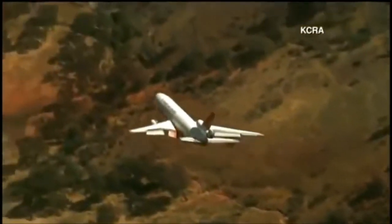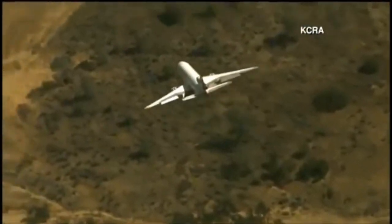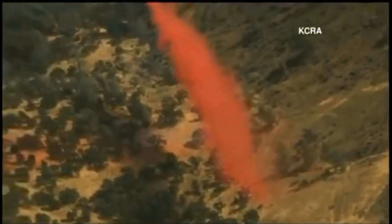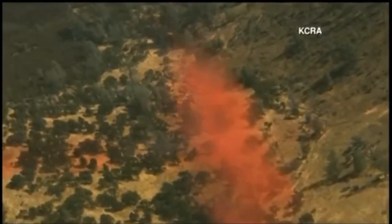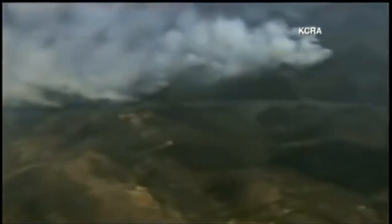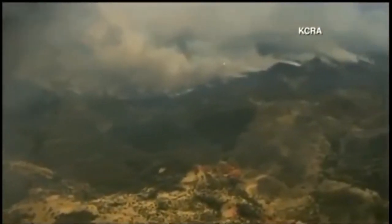I'm watching the spotter. He's going to make a box. They're going to make right angles to the last one. So he's on his line right now, making his last adjustment. Should be dropping any second. You see the angle they made it at? See, and that's what you were talking about, John. You're saying the fire's going to come right up that draw, and so they're dropping into the draw.